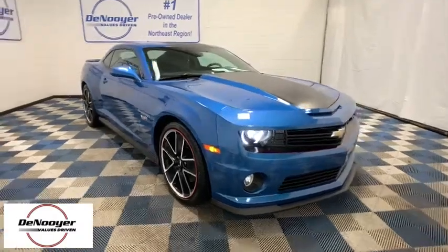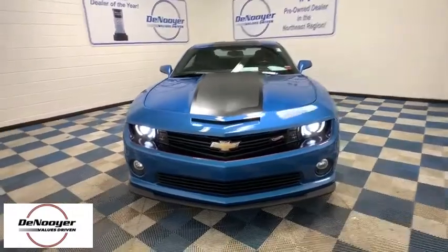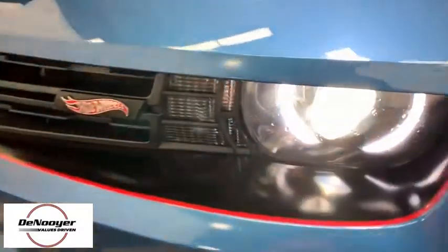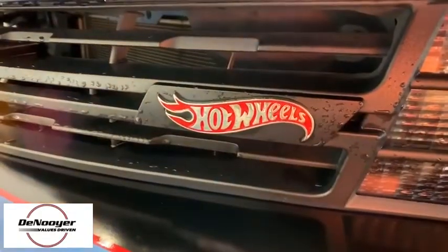We are pleased to show you the 2013 Chevrolet Camaro. Camaro was developed to be 21st century on every level, from its awe-inspiring design to its outstanding performance to its impressive efficiency. This vehicle has less than 45,000 miles.